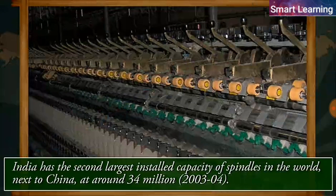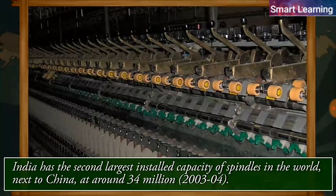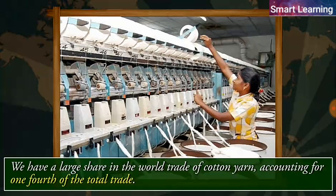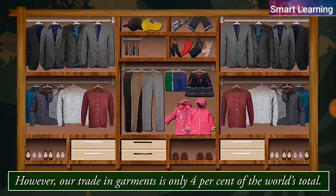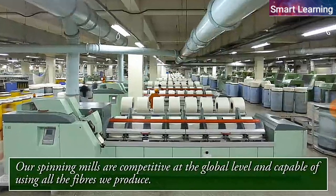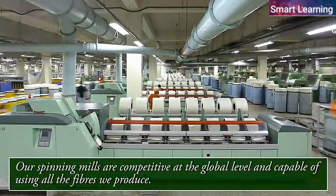India has the second largest installed capacity of spindles in the world, next to China, at around 34 million in 2003-2004. Since the mid-80s, the spinning sector has received a lot of attention. We have a large share in the world trade of cotton yarn, accounting for 1/4 of the total trade. However, our trade in garments is only 4% of the world's total. Our spinning mills are competitive at the global level and capable of using all the fibers we produce.